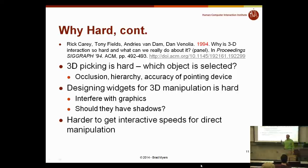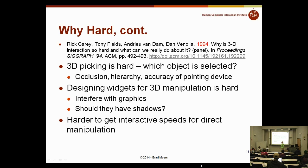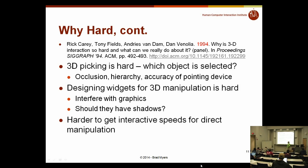There's this nice article that I put in the readings that describes a lot more of them. It's actually a panel from 1994. So when you're trying to pick something in 3D, if I wanted to point at one of you, it's actually a little ambiguous who I'm pointing at. You can't quite tell if I'm pointing at you or you or you, because there's a little bit of ambiguity. If I had a laser pointer, then there would be a dot on somebody's chest, and you could tell better. But there's a lot of ambiguity, and there's occlusion. So if I'm low, I can't actually point at some people because they're in the way, so I have to move to the side. So 3D picking is actually hard because of occlusion.